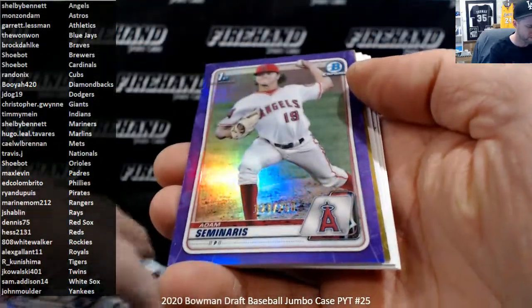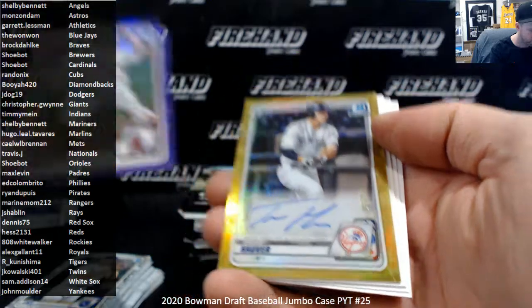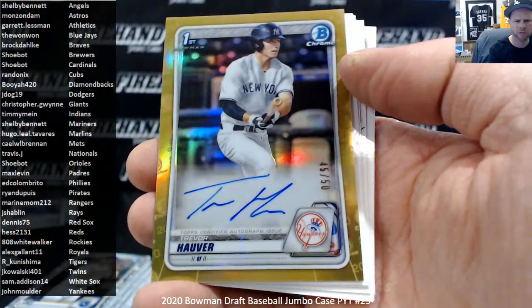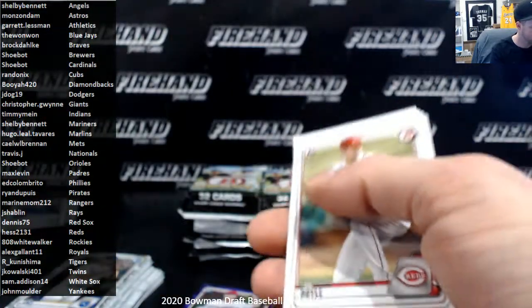Purple refractor of Adam Semenaris, and then a gold auto for the Yankees. Trevor Hauver, numbered 45 of 50. John Mulder with the Yanks. Second gold auto of the break.